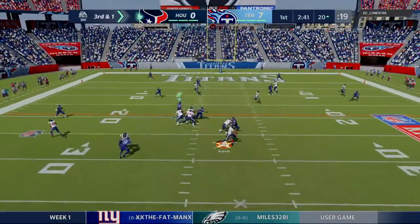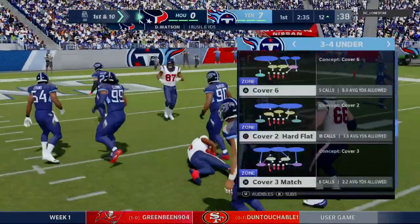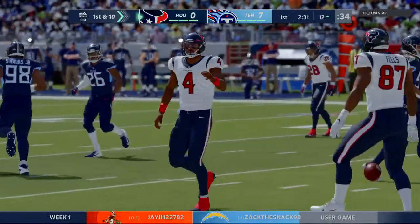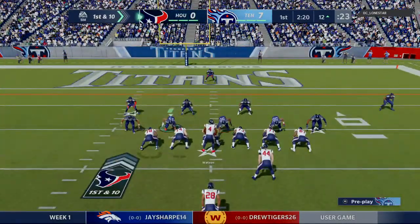Watson to throw on 3rd and 1. Eluding the pressure right. He can run for it, and he will. But he will have the 1st down before he's tackled at the 12. Deshaun Watson, so multi-dimensional, able to scramble for the 1st. From down at the 12, it's 1st and 10.